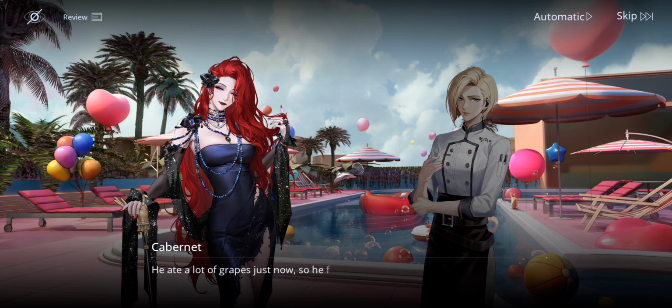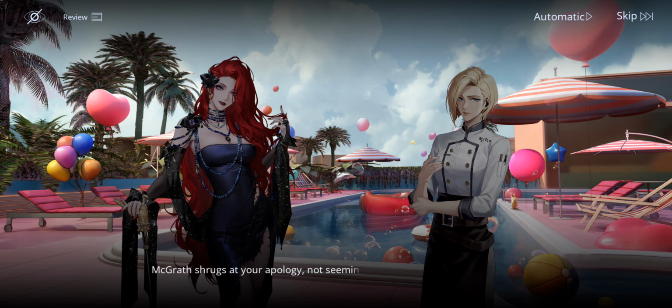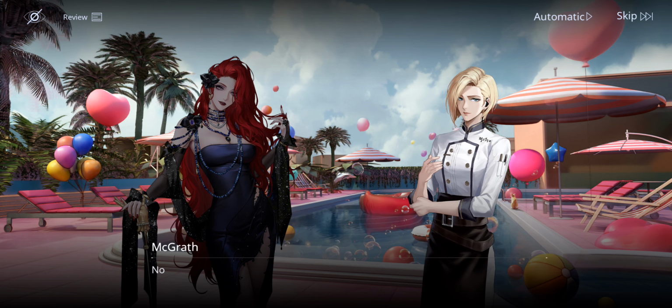He ate a lot of grapes just now, so he feels a bit full. He's not trying to avoid the soup on purpose. I told him that he would ruin his dinner like that. Sorry. Margaret shrugs at your apologies, not seeming to care.